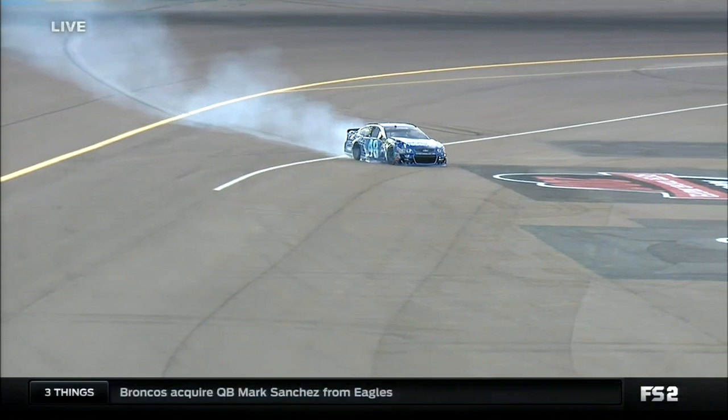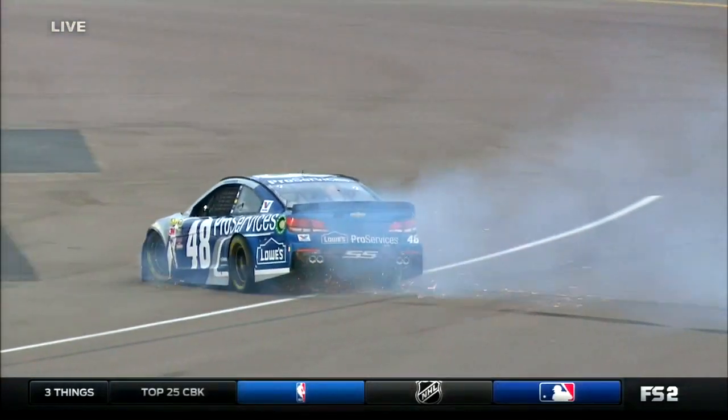Let's listen here. Thank God for that SAFER barrier. Oh, my Lord.